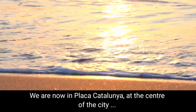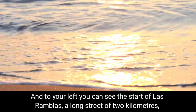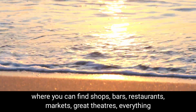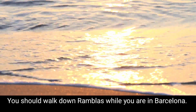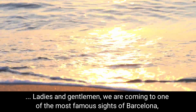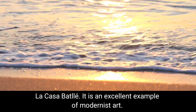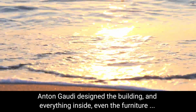We are now in Plaça Catalunya, at the center of the city. And to your left, you can see the start of Las Ramblas, a long street of 2 kilometers where you can find shops, bars, restaurants, markets, great theaters, everything. You should walk down Las Ramblas while you are in Barcelona. Ladies and gentlemen, we are coming to one of the most famous sites of Barcelona, La Casa Batlló. It is an excellent example of modernist art. Antoni Gaudí designed the building and everything inside, even the furniture.